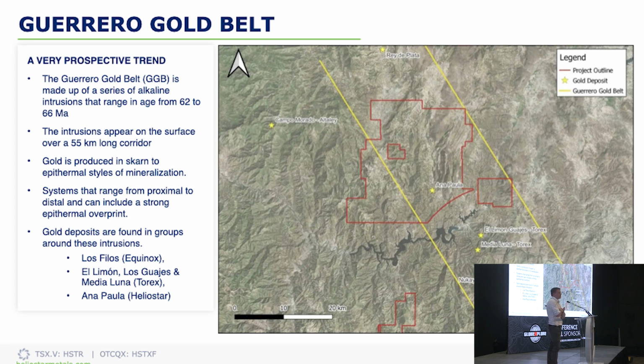There's a huge amount of prospectivity in the rest of the district, but Ana Paula has been the focus for everyone who's owned it for the last few years, and honestly, we're in the same boat. It takes a lot of time and attention to do what we're doing, so we haven't yet had a chance to cast out and see what other dots we can add to that map beyond Ana Paula.